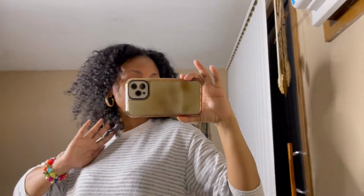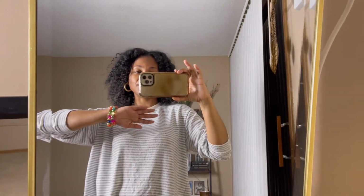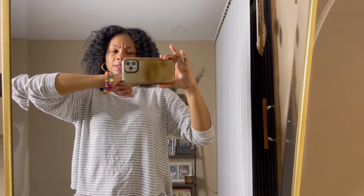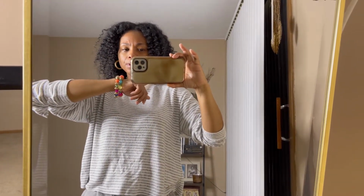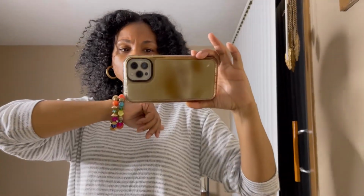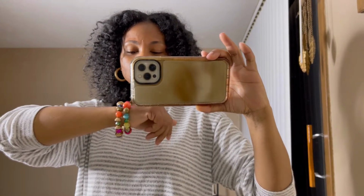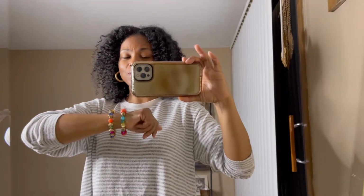Just going to start from the top here, with the hoops I've been showing for the past two weeks. And then I have on this pretty bracelet. It's actually two of them. I thrifted these. They're super pretty. Closer look. Different color beads. They're a little bit heavy as well, so the quality is really good.